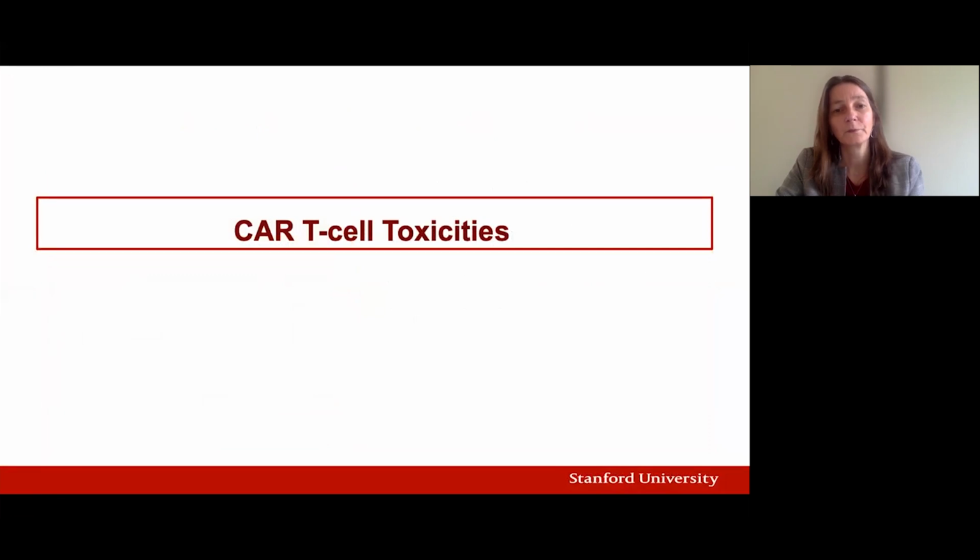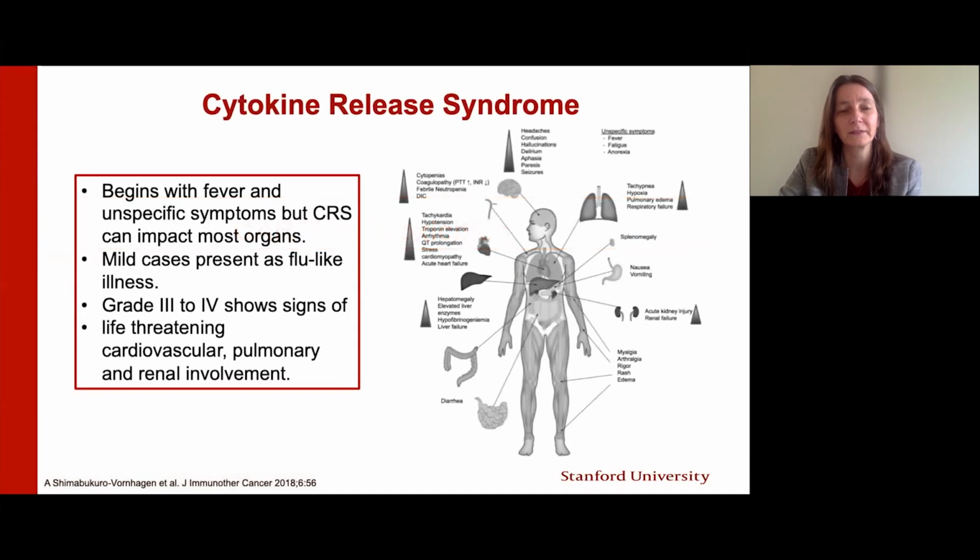So what about other CAR T cell toxicities that we need to be aware of? There are a couple of toxicities that are very specific to this type of immune therapy, and the first one is cytokine release syndrome. So as the cells are being infused and they start targeting the myeloma cells and they expand, they initiate an inflammatory response in the body that can lead to the cytokine release syndrome.